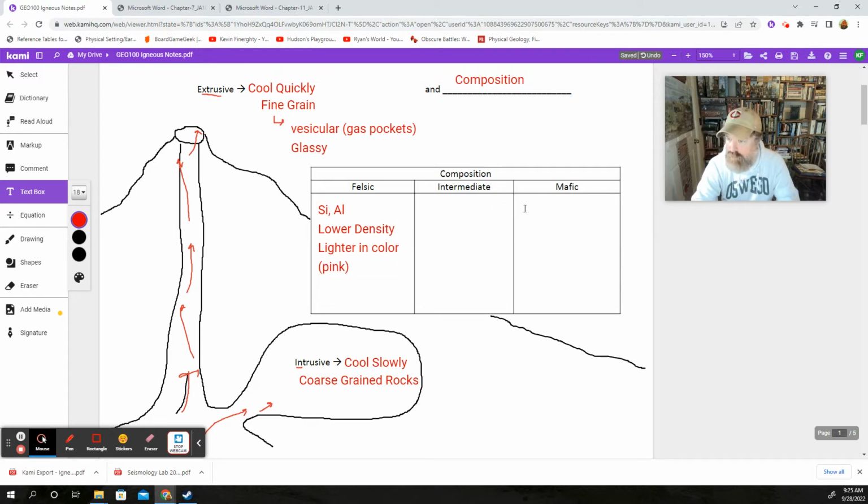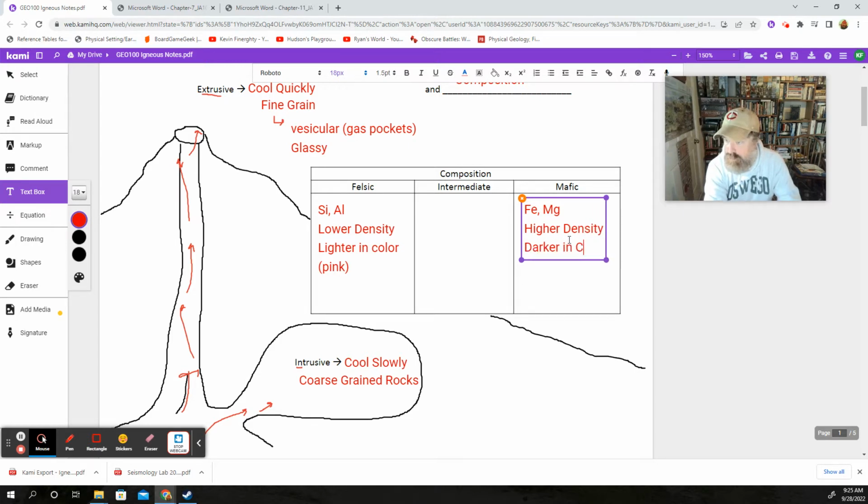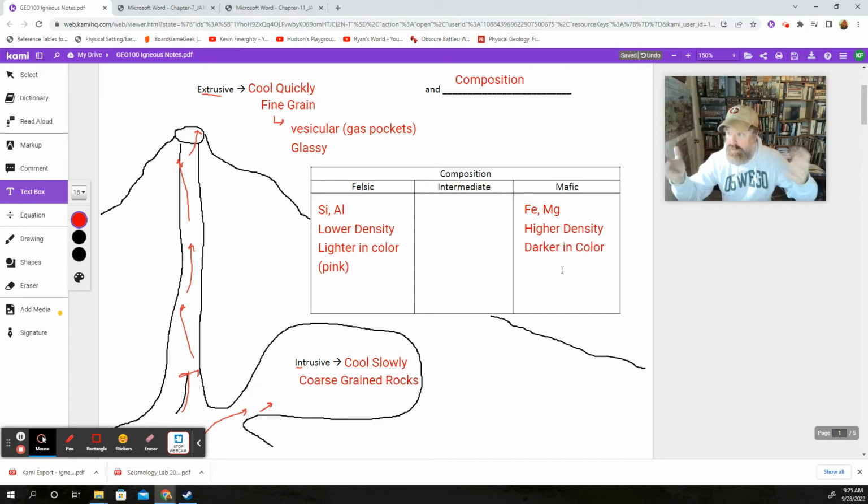Up over here to mafic, we've got more iron and magnesium, higher density, and darker in color. So there you go. This feels complicated, but at the end of the day, these are the most discrete ones that you'll have. You'll be able to tell just by looking at those. Okay, coarse versus fine, light versus dark, and job's done.